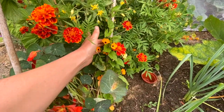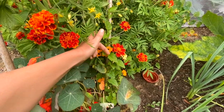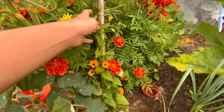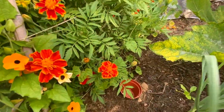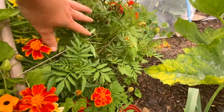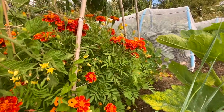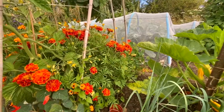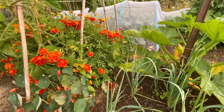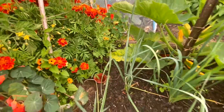That's my only excuse. So I've got some black-eyed Susans here, which are looking great. And they're climbing up here. And then there's a cucamelon. And it's climbing up into the marigold, because the marigold is just a brute and has burst out of its confinement. I don't know if I'll get any fruit off the cucamelon. We'll see, there's only one plant there.